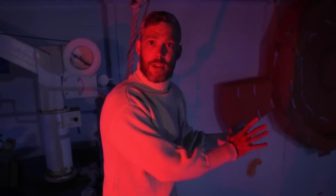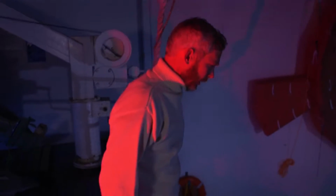And I've got a big chair. Now, I've got to try and get away from the ship as quickly as possible to avoid the suction from the big propellers. Right. Here goes.